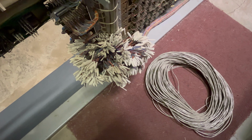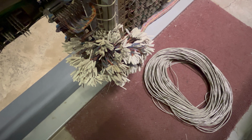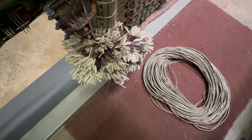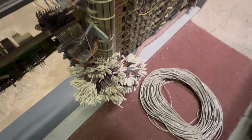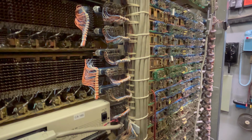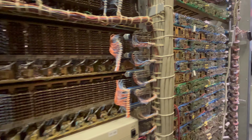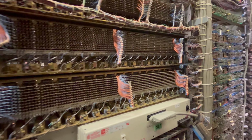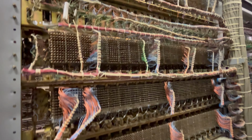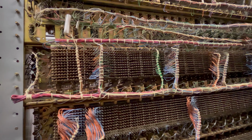Thankfully, I had access to a decommissioned number 1A ESS that used the same exact type of cable. The wiring on the number 3 crossbar is all 26 gauge wire. So it's a little more challenging to work with, but it can still be done. Here's the rear of some spare crossbar switches. And then the ones above are actually in use, incoming register link and outgoing sender link.